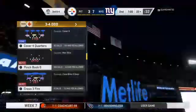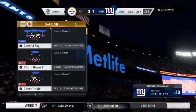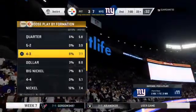The Giants with the football. They'll come up on a 3rd and 4 here to start things out.